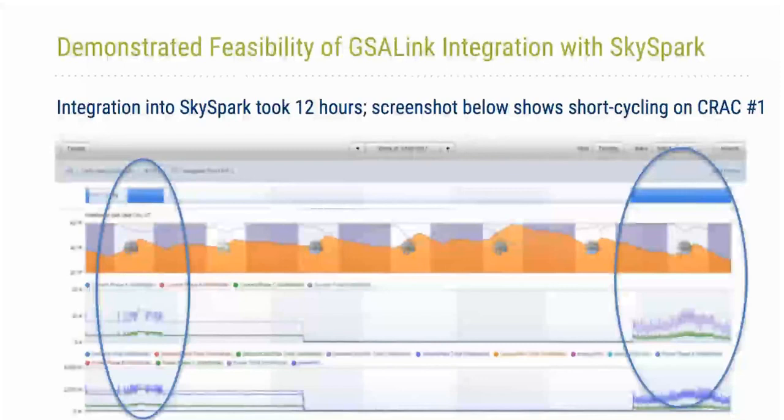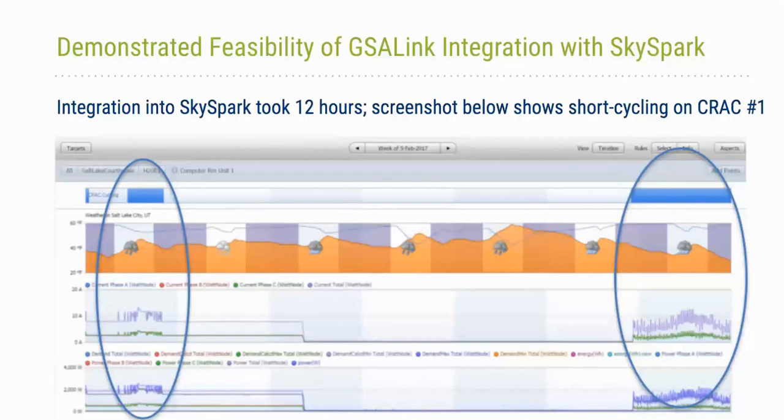As I mentioned before, one of the things GSA was interested in is more of the data provision and less of a focus on the analytics dashboard, though we did see some nice features there. The idea was to limit the number of dashboards or applications that a building operator would need to interface with. There was interest in looking at the feasibility of integrating this into GSA Link, which is an existing infrastructure.